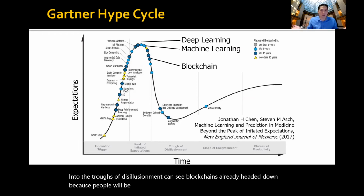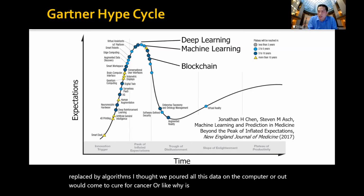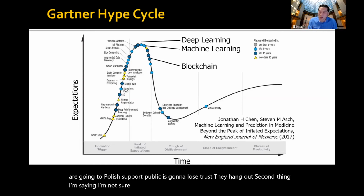People will say, I heard 80% of doctors are going to be replaced by algorithms. I thought we'd pour all this data into the computer and out would come the cure for cancer. Why is this not happening? Stakeholders are going to pull their support. The public is going to lose trust. It's like, hang on a second. I'm not sure those are the right expectations to have.